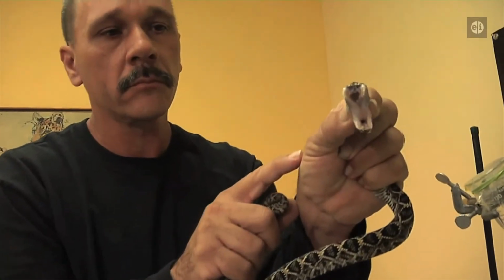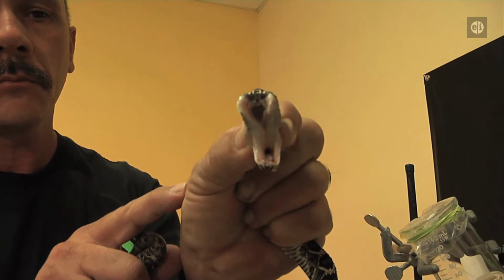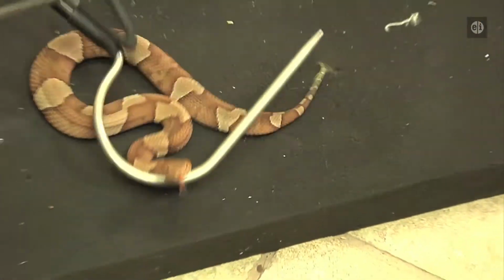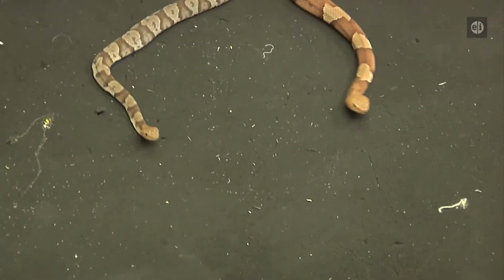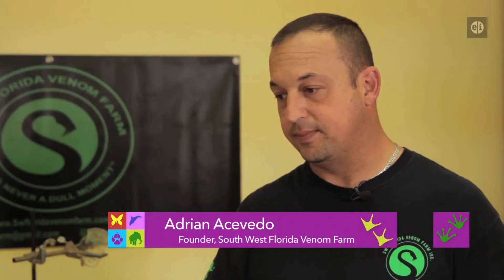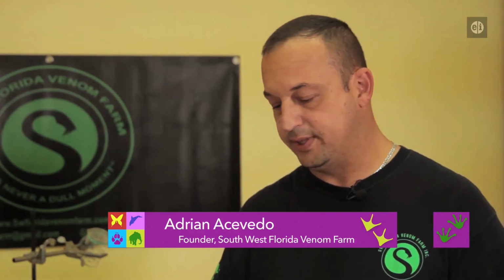This certainly isn't what you want to see up close, the fangs of a venomous snake. But it's all in a day's work for the crew of Southwest Florida Venom Farm. What type of snakes do you have here in the facility? We have lots, almost every type of venomous snake you can imagine. Everything from cobras and vipers and mambas to the native stuff we have here in Florida, like rattlesnakes, copperheads, coral snakes, cottonmouths. Now, where do they come from?